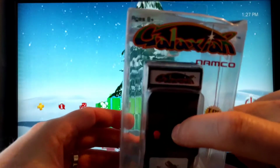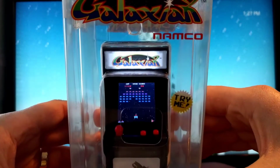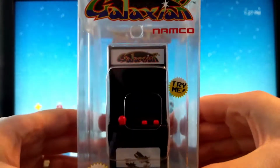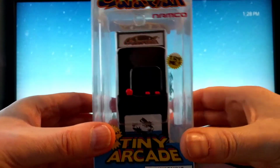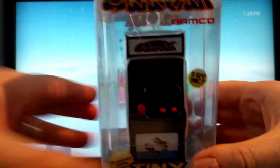If I hit that little button, there's the Galaxian game being played, so that's pretty cool. It's a little choppy, and that's just the demo mode. It's a little choppy and crunchy, like it doesn't run smoothly. At least Q Bert runs smoothly. So let's pop this guy open and try this one out.